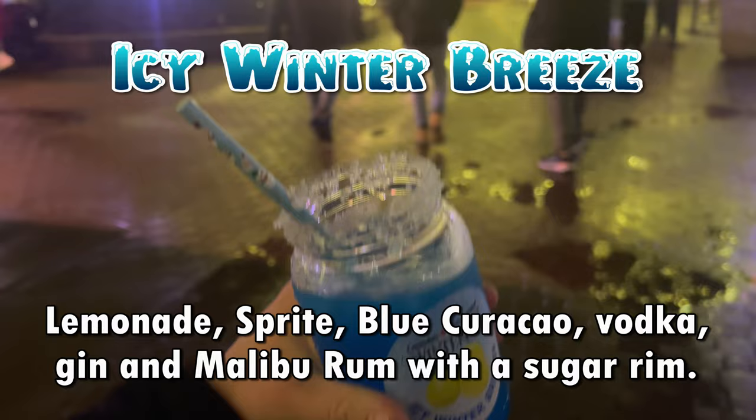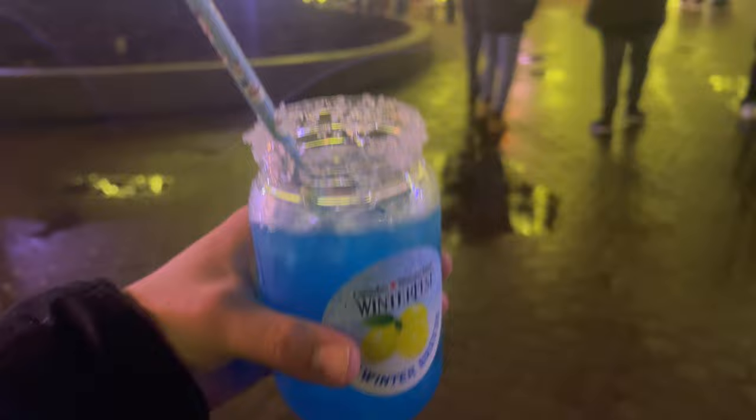And also I'm still sipping away on this Icy Winter Breeze. It was a little chaotic, so I didn't really get to explain what it is, but yeah, it's pretty good. These cocktails are super sweet, which makes them a little dangerous, but they are really, really yummy.